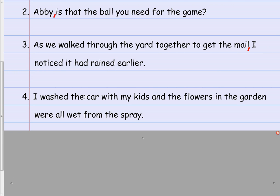Come down here to number 4. I washed the car with my kids, and the flowers in the garden were all wet from the spray. Here again, I washed the car with my kids. That's one idea. The flowers in the garden are all wet from the spray is another idea, but what am I doing? I'm putting them together here with the word and. So I'm going to need a comma for that. So I need the comma to separate and the flowers were all wet.